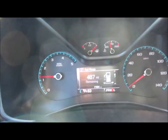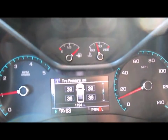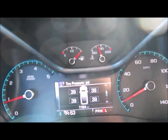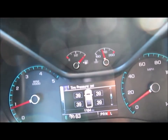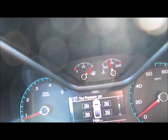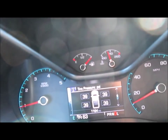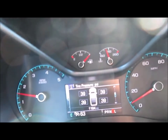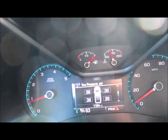According to this, I could go 487 more miles. There you go. Keep your tire pressure up. According to my gauge, I was at 35 psi. According to this, I'm at 39 each tire. 4 psi won't hurt anything, but yeah, keep your tire pressure at factory spec. Factory spec on this is 35. That's what I was going with my tire gauge. According to this, I'm at 39, but I'm sure my tire's okay.